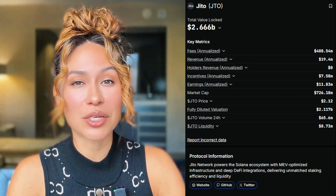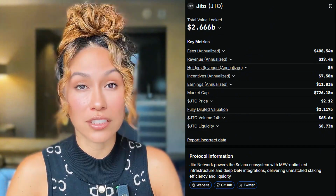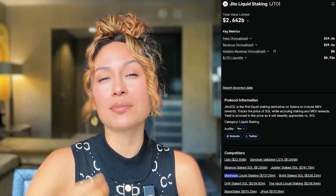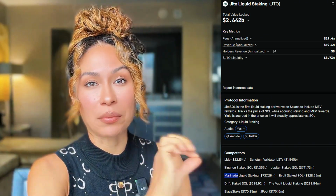Jito now holds close to 2.85 billion in total value locked, or TVL. TVL is just a simple way of measuring how much crypto is deposited in a project. Think of it as the total pot that shows real trust from users. Jito accounts for about 35% of the entire chain's DeFi TVL, making it the single largest protocol on Solana. By comparison, Jito's TVL is more than 3 times higher than any other liquid staking leaders like Marinade and Blaze Stake.